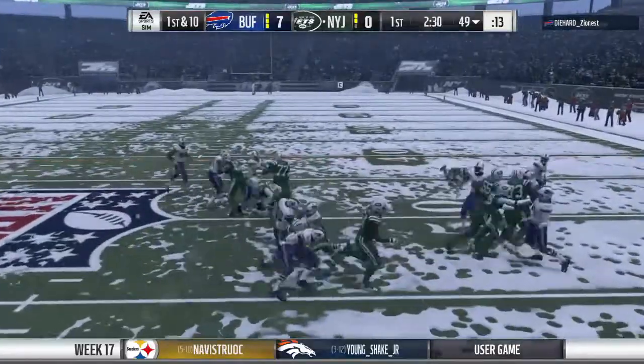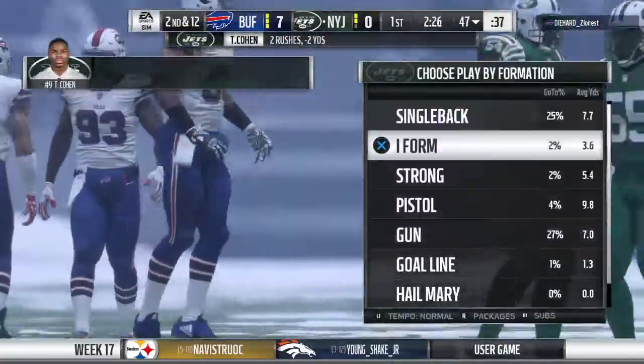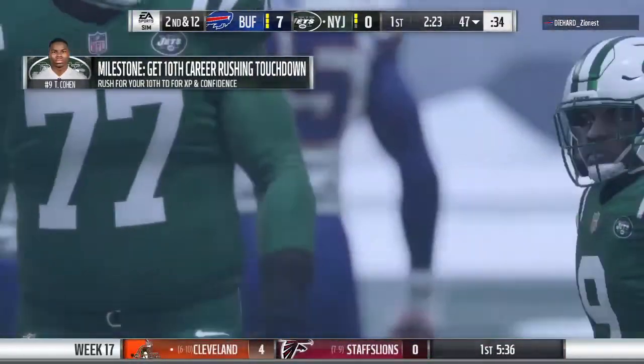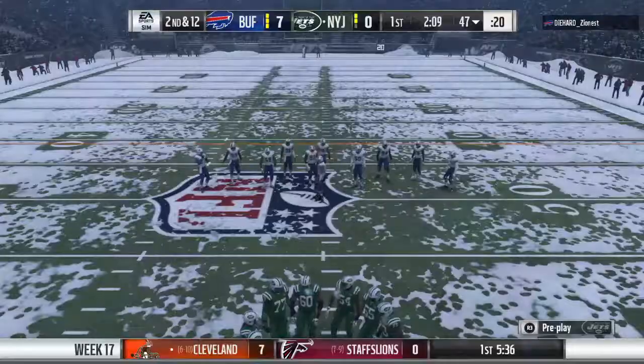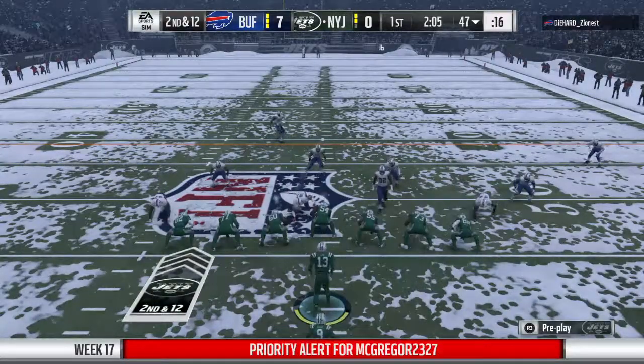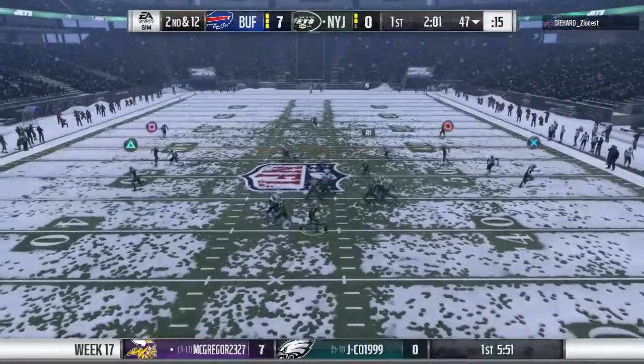Now they'll run it with Cohen, and he'll lose yardage here. Back at the 47, it's a loss of 2, bringing up second down. While we know that the identity of this offense is to throw the ball, they've got to run it every so often, if for no other reason than to tamp down the pass rush. They can't let them just tee off and get to their quarterback.